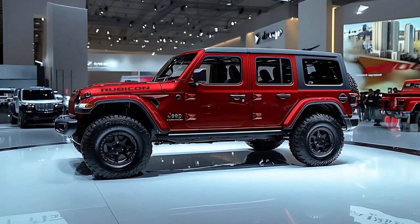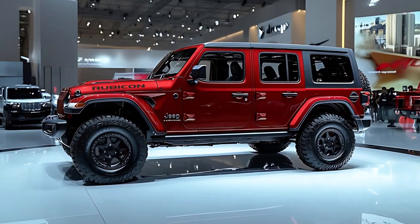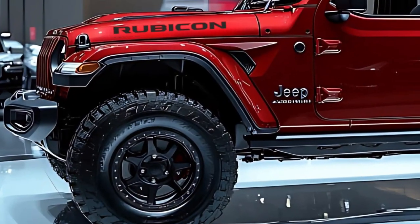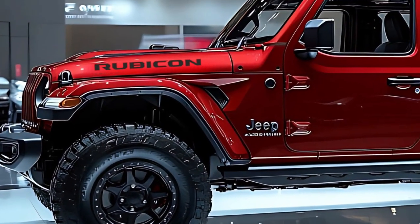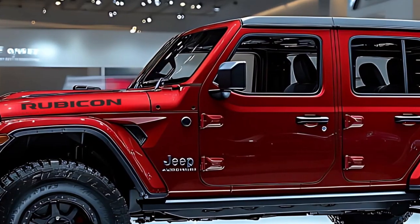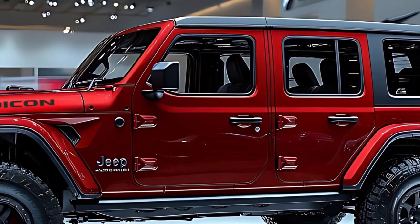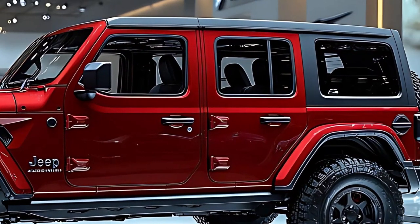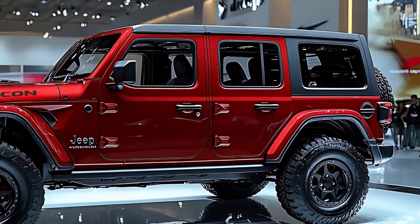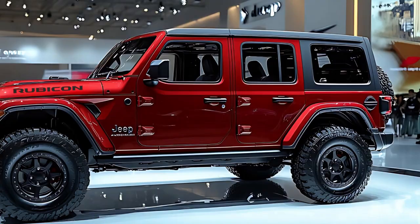Choose from multiple powertrains including the 3.6L Pentastar V6, a 2.0L turbocharged inline-4, and the electrified 4xe plug-in hybrid delivering 375 horsepower. For ultimate power, the 6.4L Hemi V8 Rubicon 392 roars with 470 horsepower, launching from 0-60 in just 4.5 seconds. More power, more efficiency, more adventure.